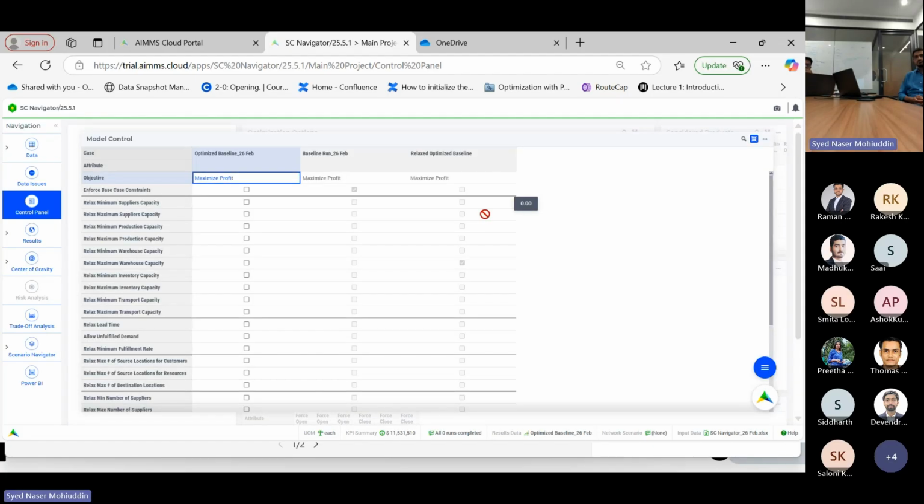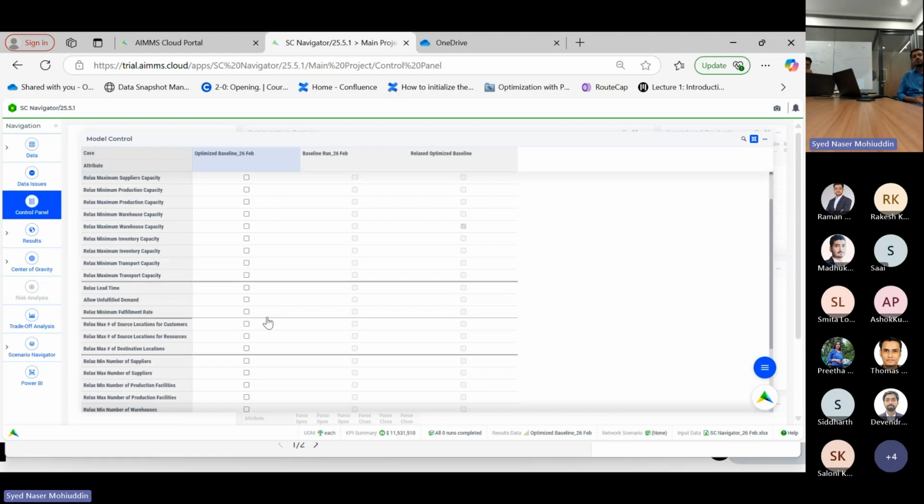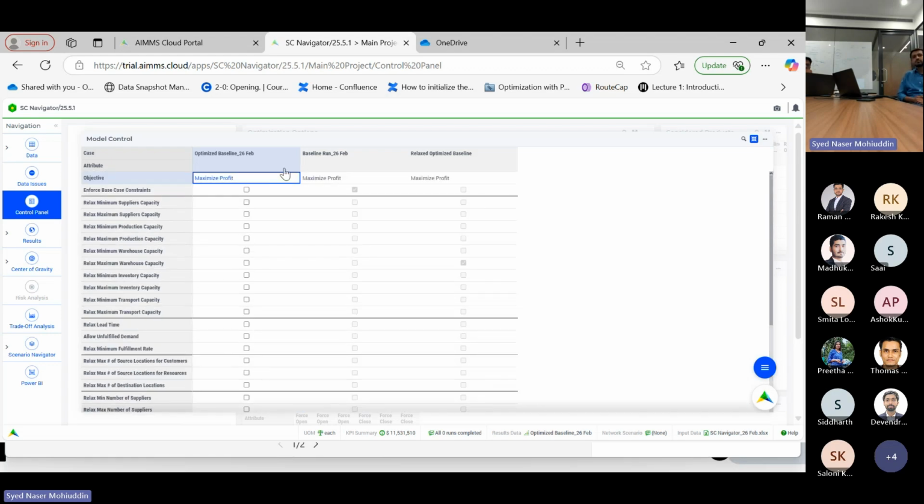So if you see over here, I'm running the scenarios, the models, with an objective of maximizing the profit, right? And in the optimized baseline, I have not enforced any restriction. Whereas in the baseline, I have restricted and enforced the existing constraints, right? And in the relaxed optimized scenario, what I have done is I have relaxed the maximum warehouse capacity. This is what we spoke about when we were discussing the slide, right?